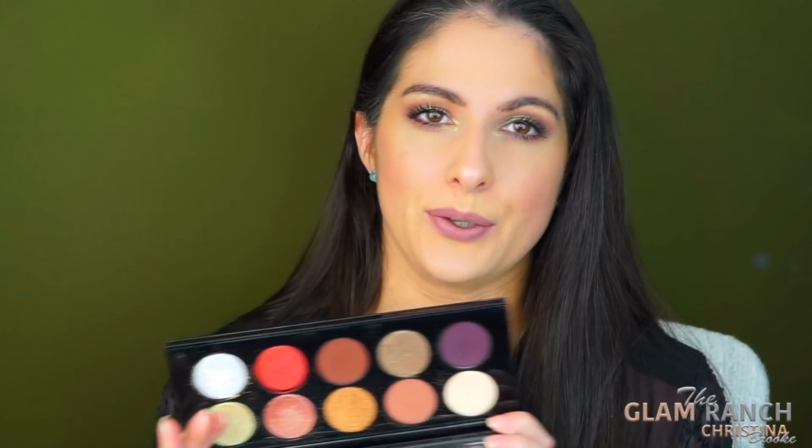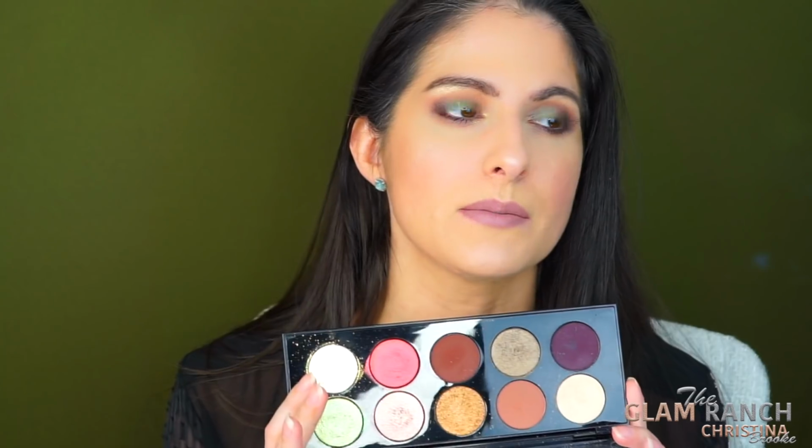Now let's get into the shadows. This is the problem that I have with this palette that I love, and then at the same time sometimes I'm like, what? I don't know what to do. There are so many shades in here that have glitter in them, and it's a very glittery palette. I did not know that this was going to be so glittery.